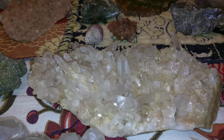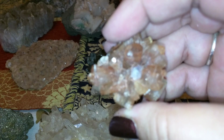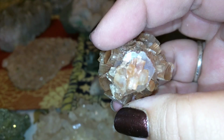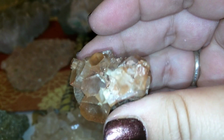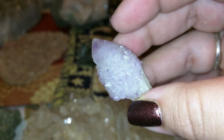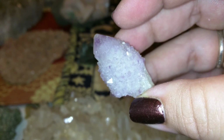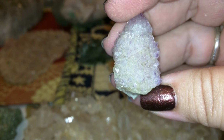This is a tiny piece of aragonite, but it really is one of my favorite crystals. There's something about the energy that I just absolutely adore. So it's not always about size. This is a tiny piece of spirit quartz that my husband bought for me many, many years ago. And it was one of the first pieces I actually bought before I discovered that there was a rock mine less than 30 minutes away, and my whole life changed. But it will always be one of my favorites too.